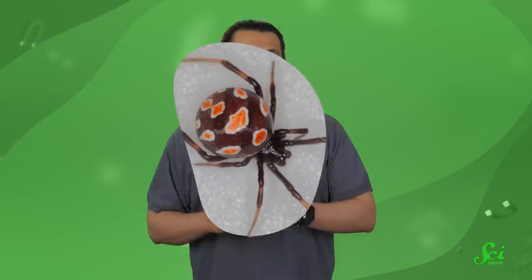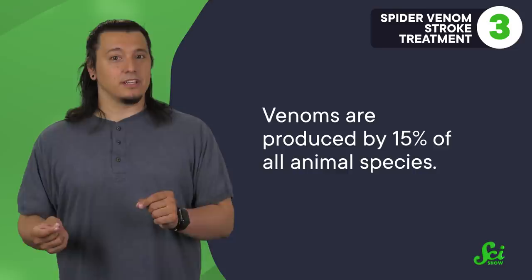Another animal-generated treatment comes from a more unlikely source: venom. Venoms are some of the most complex chemical compounds on Earth. They're produced by 15% of all animal species. These toxins have incredible potency, stability, and speed. But we know what you're thinking. How can something toxic be used in medicine?